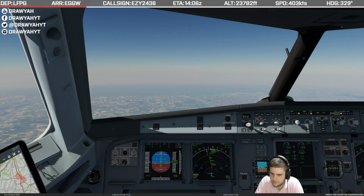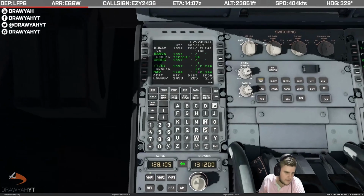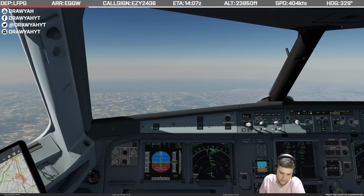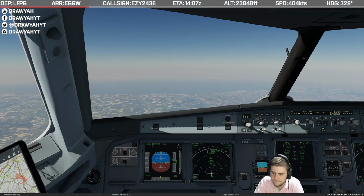Right, welcome to cruising altitude, flight level 240. Squawk 1000, so we are here for a little while. Top of descent is in approximately, it's now 44, so 13 minutes till top of descent.